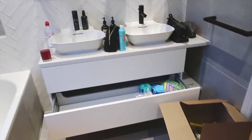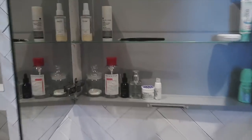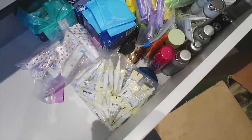Okay, it's kind of chaotic in the bathroom, but I'm starting to sort things like skincare in here, and then I've got the most ridiculous amount of tampons and travel beauty stuff. I don't know what the order is at the moment. I'm just taking stuff out and seeing where I can put it.